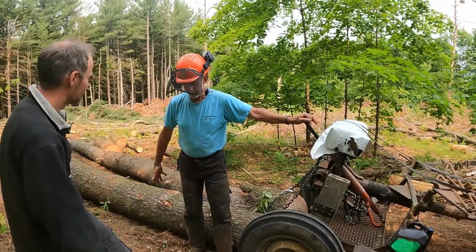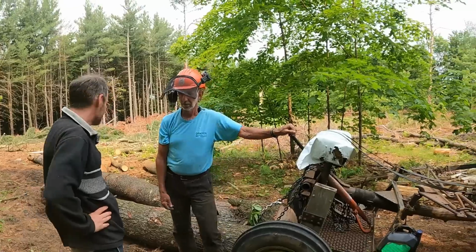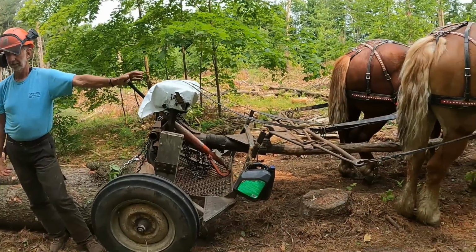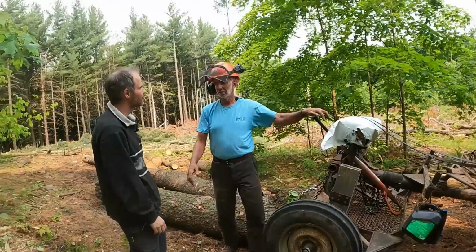But in this situation, wouldn't you just go high above it and just go around it with the one horse? In this situation, I would, because there's enough room, but you don't always have enough room when you're using a single horse. You have a narrow trail.